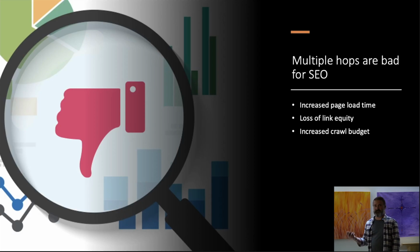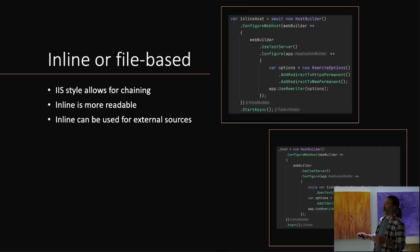And then crawl budget, which is one that people don't necessarily think about. If your site's really big with a lot of pages, you get a certain amount of time on Googlebot, on Bing, I believe it is. They'll spend a certain amount of time crawling your site. If it's big and it's doing a lot of redirects, they'll use your time allotment up and they'll come back to it later. So your site index is slower if you have too many redirects. So that's kind of why we try to keep all these down, why we say it's bad.